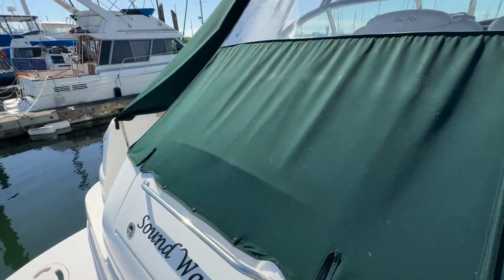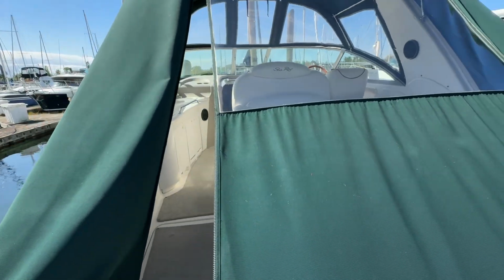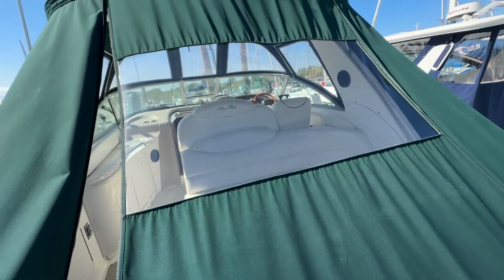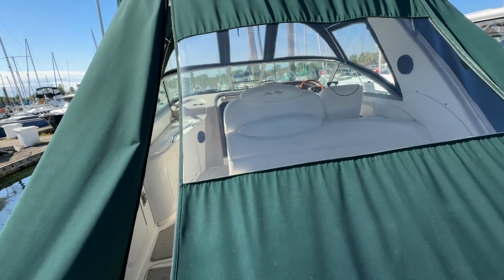So here we are. We're in Point Roberts showing a Canadian boat here. It's a 340 Sea Ray Sundancer. It's in great shape. All the eyes and glass is all brand new on it. Nice and clear. It's a nice touch you see when you come down to look at a used boat.